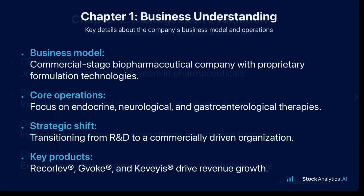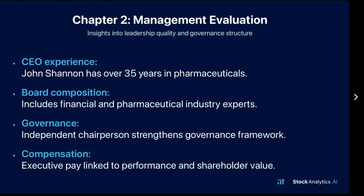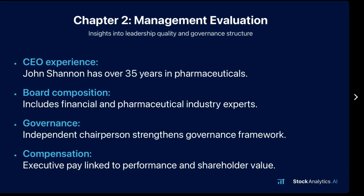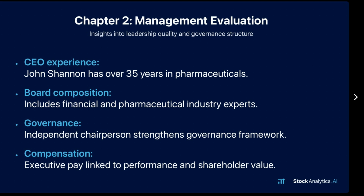Okay, let's shift gears then and look at the people leading the company. Management evaluation. So the CEO is John Shannon. He stepped into the role in August 2024, but he wasn't new. He was COO and president before that, since 2017. Okay, so deep company knowledge.